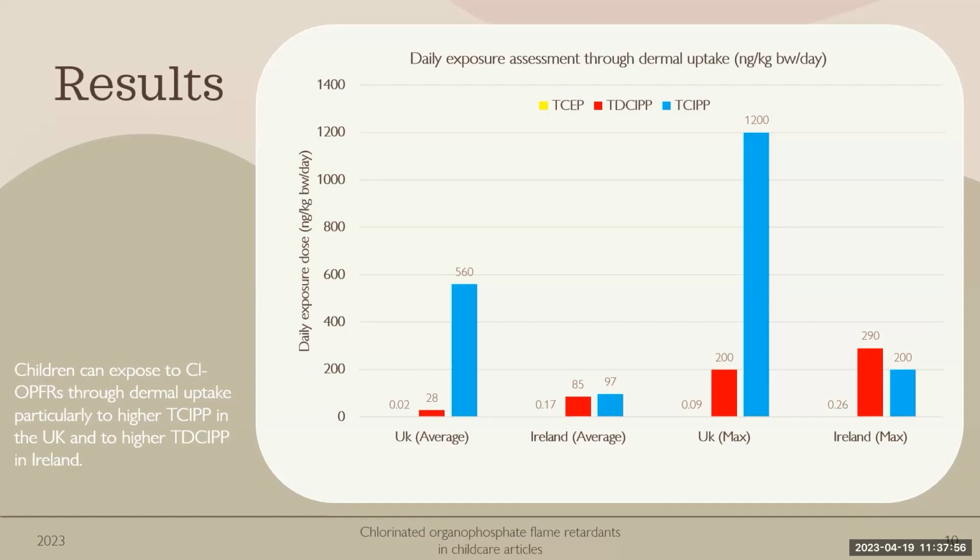Here we can see the average for TCIPP in the UK was 560 nanogram per kilogram body weight per day, while the maximum can be up to 1,200 nanogram per kilogram body weight per day. And the average of TDCIPP was 85 in the UK, but up to 290 nanogram per kilogram body weight per day in Ireland.